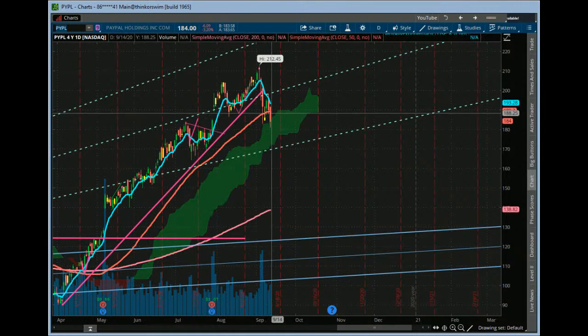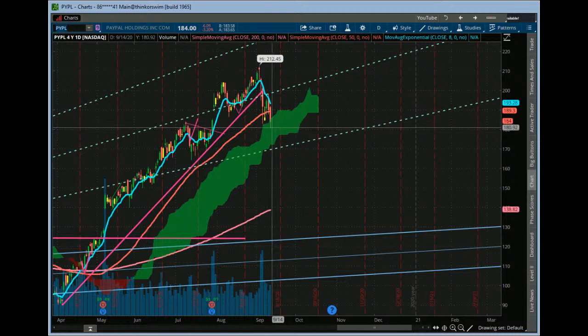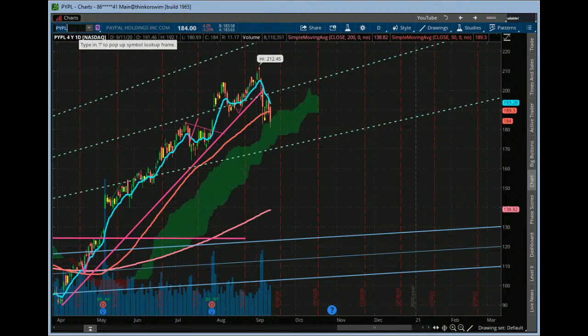This is kind of looking a little bit like we might think AMD would look like if it did get into the cloud, but it left you with a lower shadow right there. A little bit tricky. So again, just watch these Friday lows to see if they hold. If not, we may see a bounce out of the cloud on PayPal. So we got to see how that looks too.